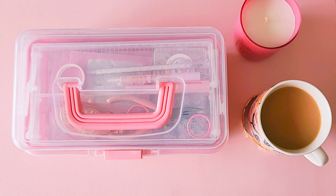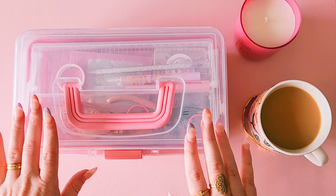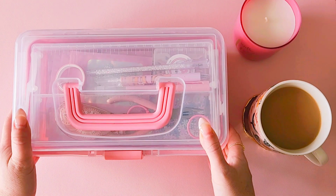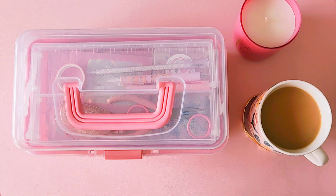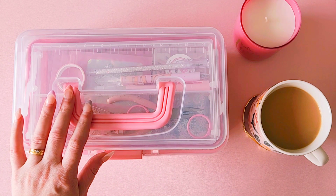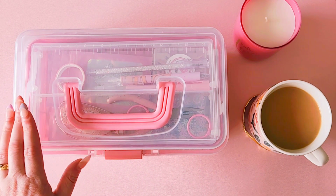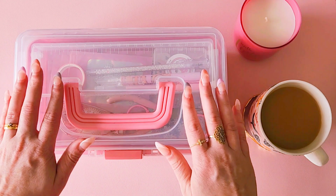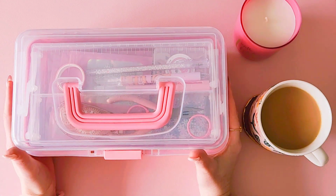I wanted to jump on here today and share with you my traveling craft caddy. So this is what I generally keep in this box when I go away somewhere. If I'm going off in the camper with the hubby for a few days or a long weekend, or traveling with my husband for his work, like going down to Melbourne, or just going down to Geelong to see my family, I will take this little craft caddy with me.